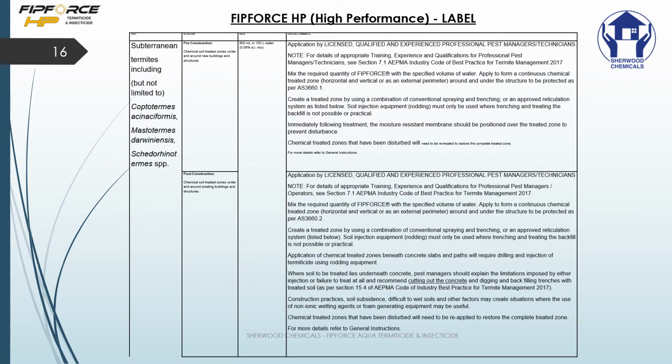For FipForce HP, subterranean termites protection, including pre-construction and post-construction, the mixed rate is still 600 milliliters in 100 liters of water. The other interesting point that we've added to the labels are critical comments, and the critical comments come from the AAPMA Industry Code of Best Practice for Termite Management 2017.